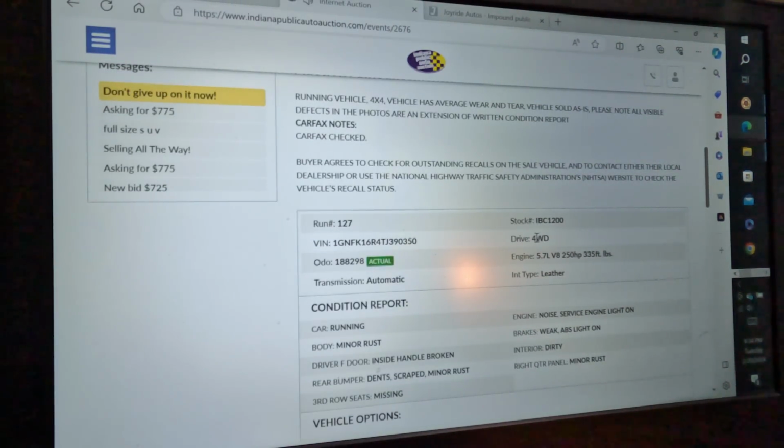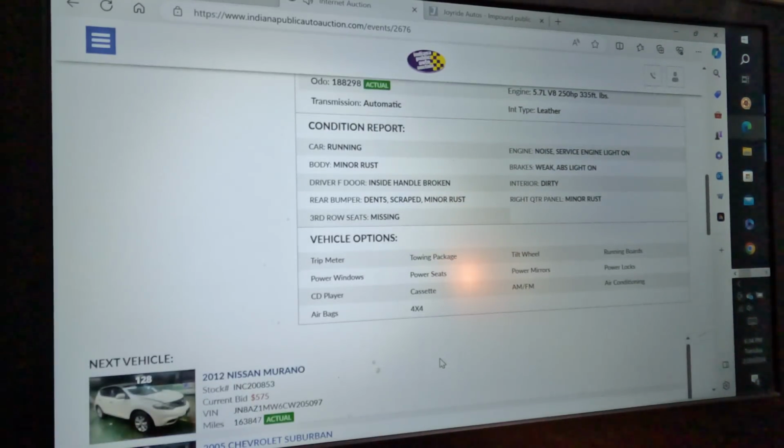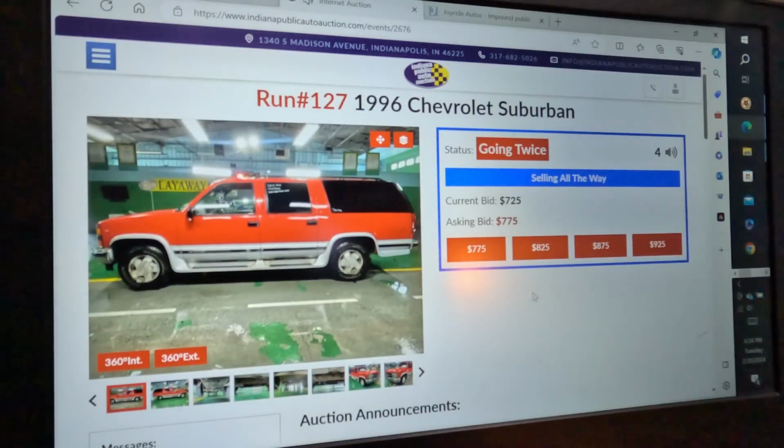Going twice for $725. Let's see what she goes for. $775. $725 is a bid, but they want $775. It's a little bit weird. For $725. Well, somebody bought that one, so asking for, I guess, $625. I don't know what's going on with this auction, or is it the people that are bidding on it, I guess I should say.